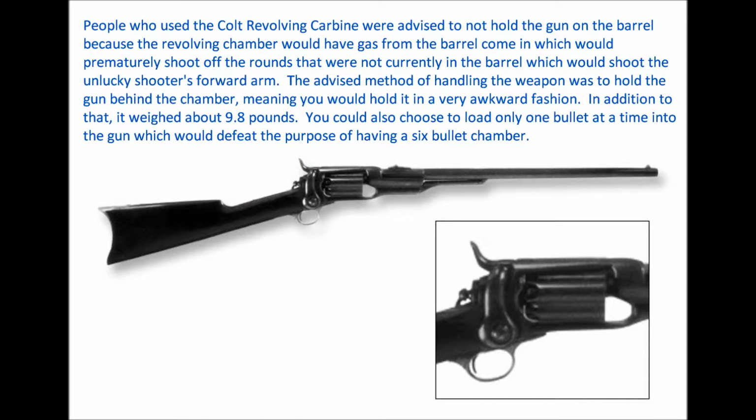People who used the Colt revolving carbine were advised to not hold the gun on the barrel because the revolving chamber would have gas from the barrel come in, which would prematurely shoot off the rounds that were not currently in the barrel, which would shoot the unlucky shooter's forward arm. The advised method of handling the weapon was to hold the gun behind the chamber, meaning you would hold it in a very awkward fashion. In addition to that, it weighed about 9.8 pounds.